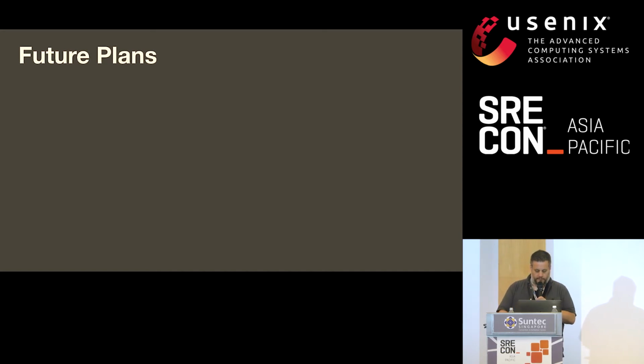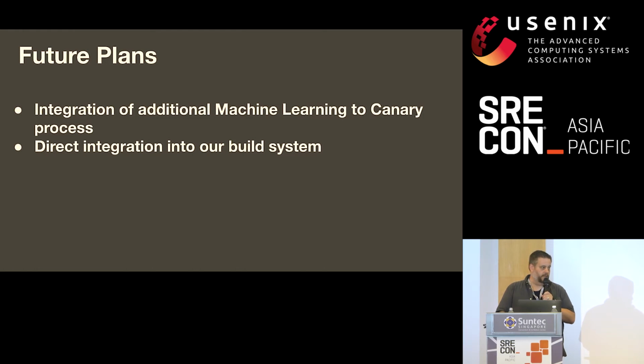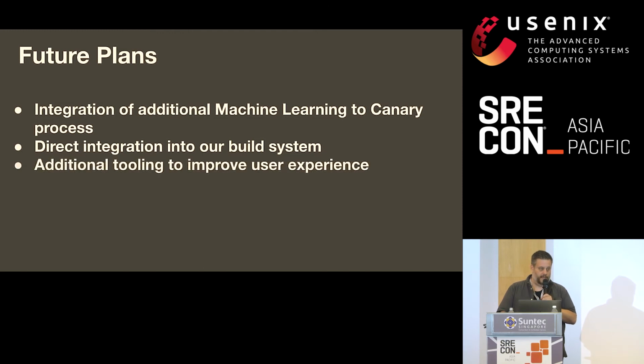Future plans we have for this system: we'd like to integrate machine learning code into the canary process, so even the tweaking and the iteration can potentially be done by computers in the future. We want direct integration with our build system. Currently, this is a separate system, only because our build system was in a state of flux when it was created, and we couldn't integrate it directly at the time. And we want to add some additional tooling. It is a little bit tricky for service owners to have to configure things in Spinnaker, so we'd like to make that easier for them so they don't need to know all the technical details.